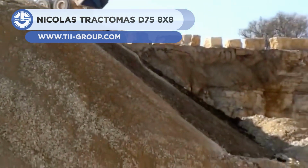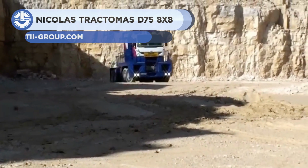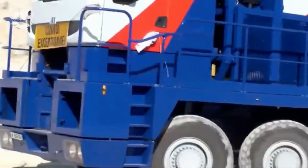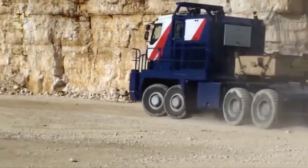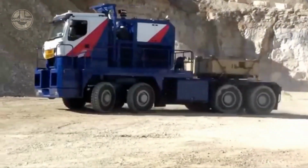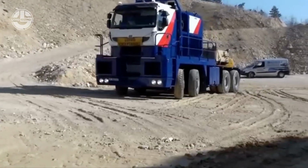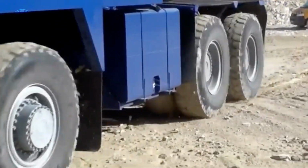Finally, this is the Nicolas Tractomas D75 8x8. This is a heavy-duty, built-to-order ballast tractor, and it was designed to tow hydraulic modular trailers and road trains. These are usually the ones used for movement of oversized loads, manufactured by French manufacturer Nicolas Industrie based in Auxerre. This was built in 1979 and lasted until 2016, and its TR1010 D100 model was even named the largest road truck in the world by the Guinness World Records in 2015 since it weighs 71 tons. Cool!